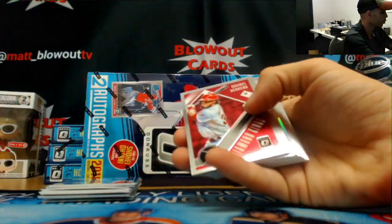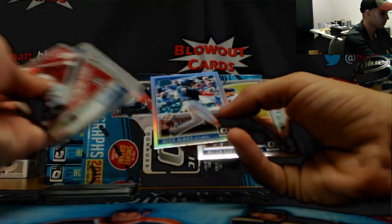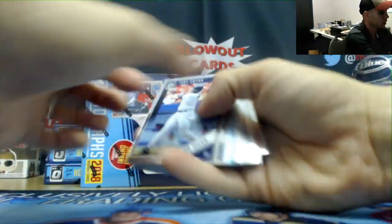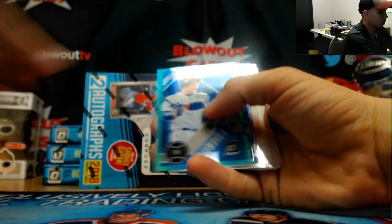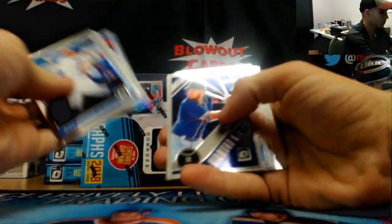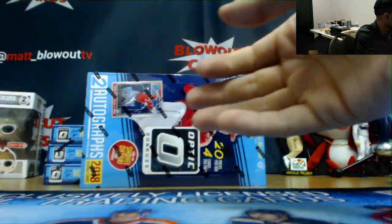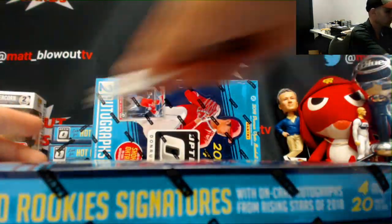Trout, blue to 299. Albies refractor. Rizzo. Blue, $299. Ace. Okay. Decent start. Number two.